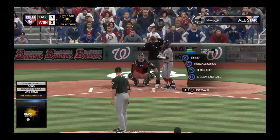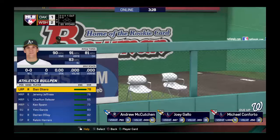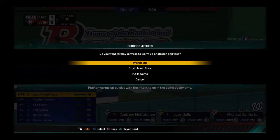Ready for another chance. Right fielder, Andrew McCutchen.